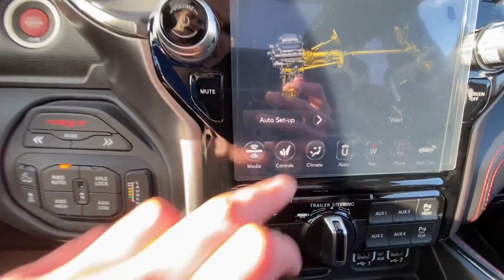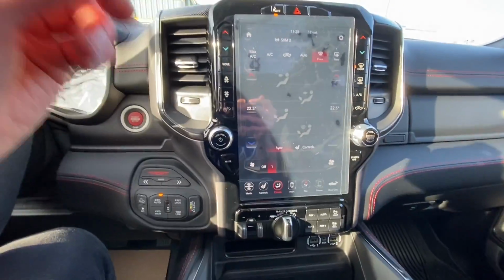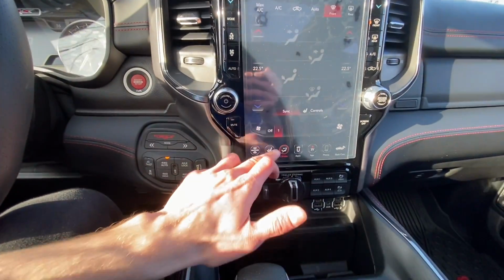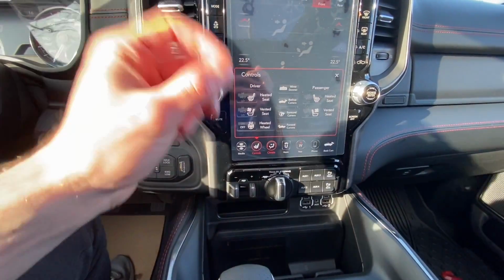And so you can see we have the controls, we got climate as well, and look how fast it works. It's not like those older Dodge Rams and Jeeps where it's really laggy. It's all such a good system. It all comes up right away. One of the best systems in any modern day vehicle.